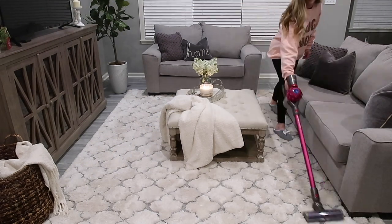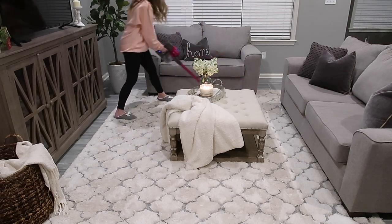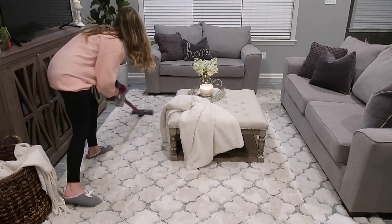And I can't ever leave an area without vacuuming it and fluffing the carpet before I go, but also I just wanted to make sure all of that powder was good and out of the carpet and just left it smelling fresh.